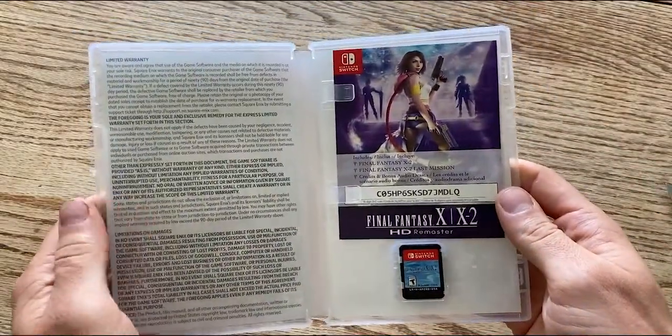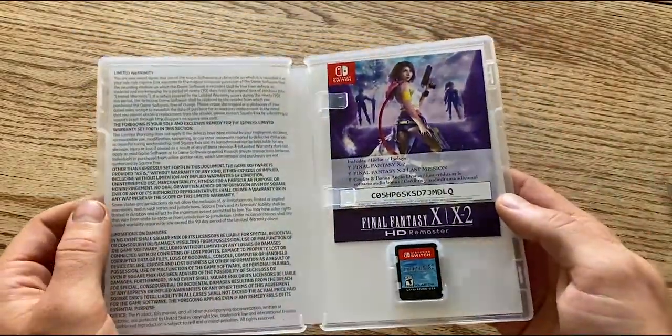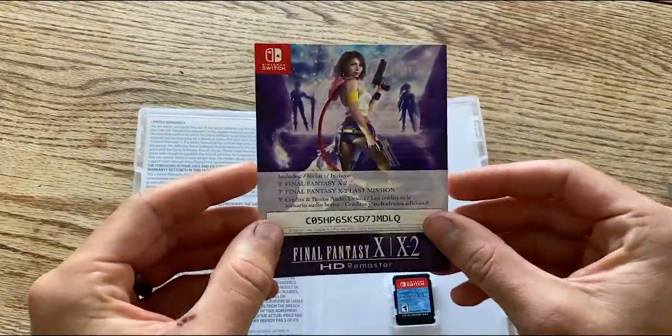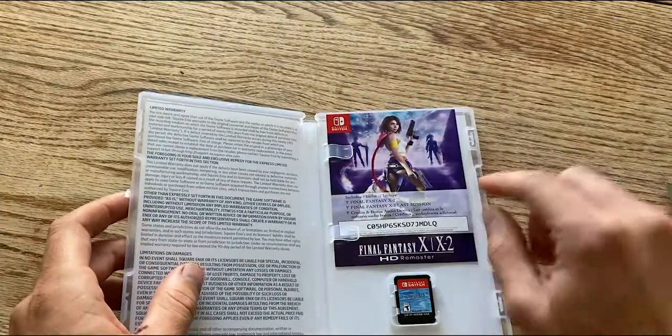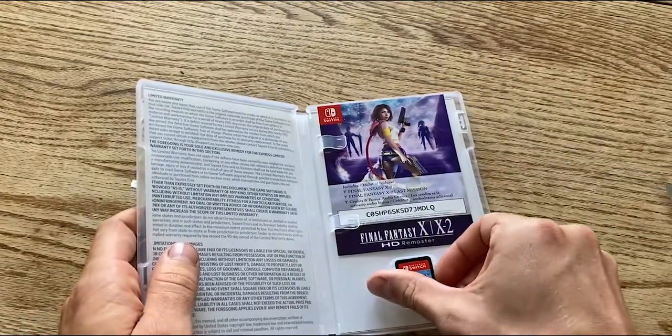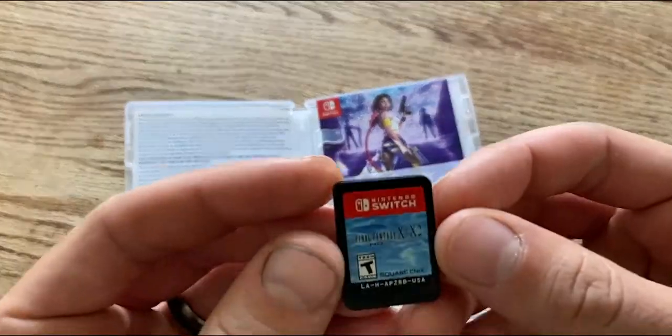Okay, so here we have the case and the game and everything. This is the download code, but I wouldn't try it because I'm not going to upload this until I download this code. But maybe you'll get lucky. Maybe they'll let you download X2 as well. Here is the cartridge.